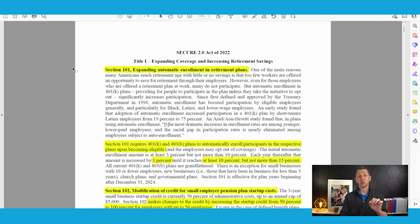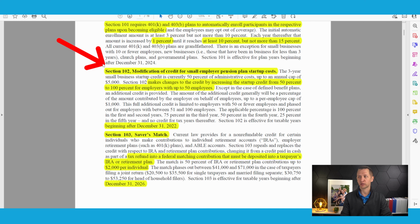So moving on to section 102, this is the modification of the tax credits for small employer pension startup costs. This is going from 50% up to 100%, and this is for employers with up to 50 employees. In addition to that, you're also going to get a tax credit up to $1,000 on those matching dollars per employee. So yeah, you do want to get those employees to contribute to their own retirement plans so you can give them the match and get a nice tax credit on that.